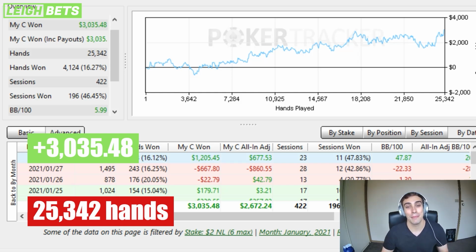You can see that I have been running well in all-in pots because my all-in EV has only been 2,672. So definitely have been running over my all-in EV, which, I guess, is a nice thing, but I think the all-in EV is usually going to be more indicative of what your actual performance has been over any given sample size. So yeah, wish that number was higher, but definitely can't complain.